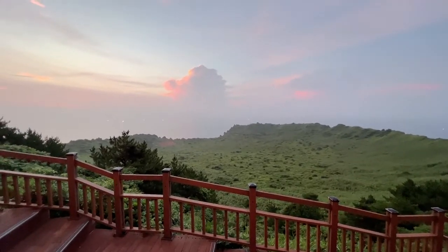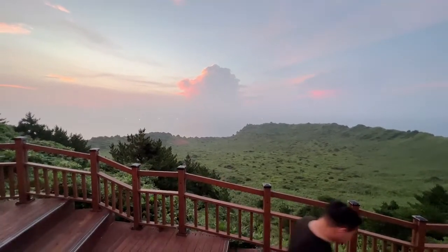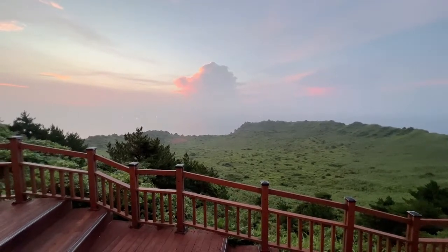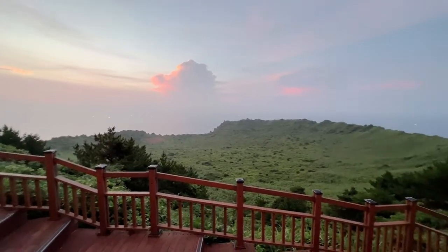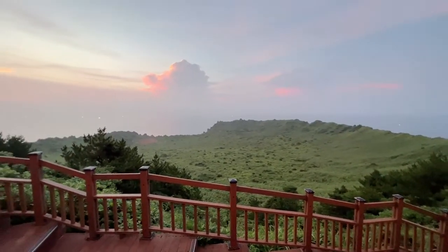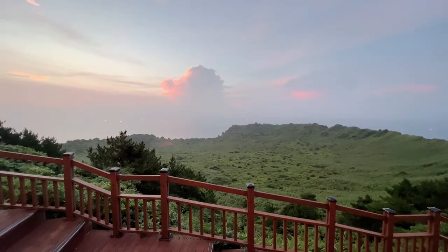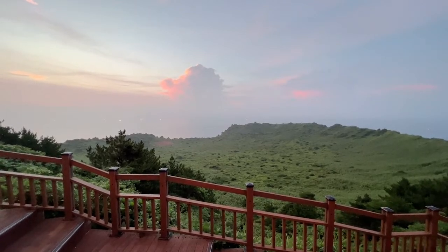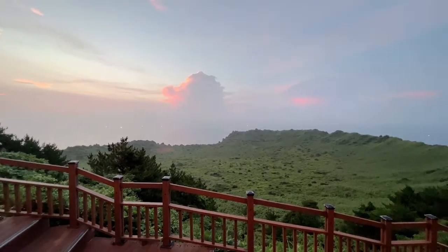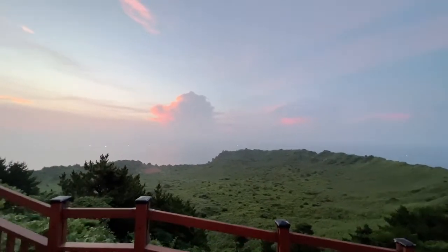Hi, guys. So I want to tell you a little bit more about Seongsan, which is also called Sunrise Peak. It's an archetypal tuff cone. You can see that bowl-like shape, and it's formed by volcanic eruptions. So this volcano was actually formed underwater on the seabed about 5,000 years ago. And I'll take you a little bit closer so we can get a nice clear view.